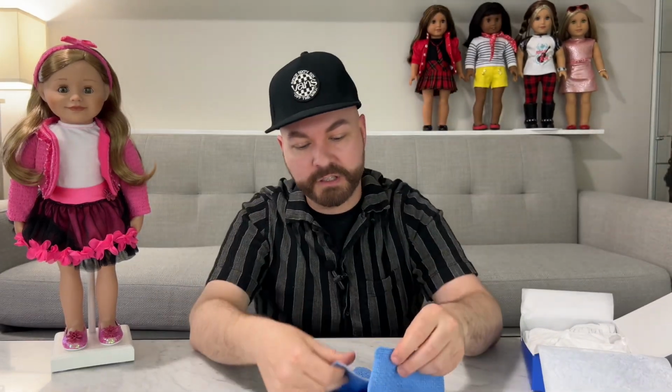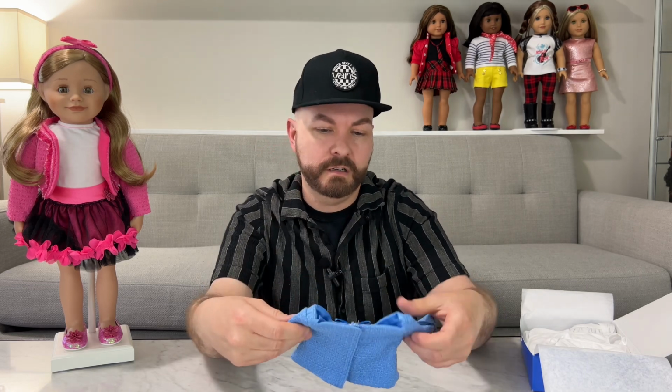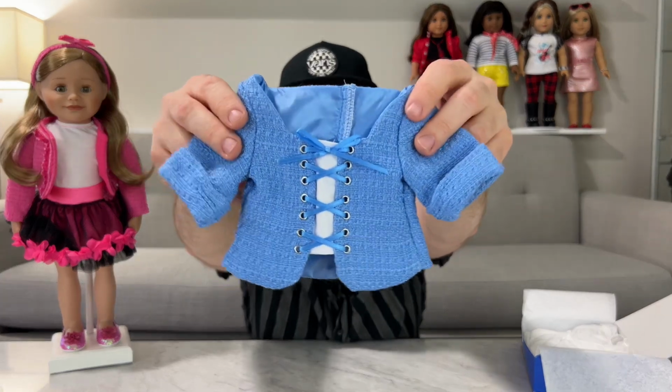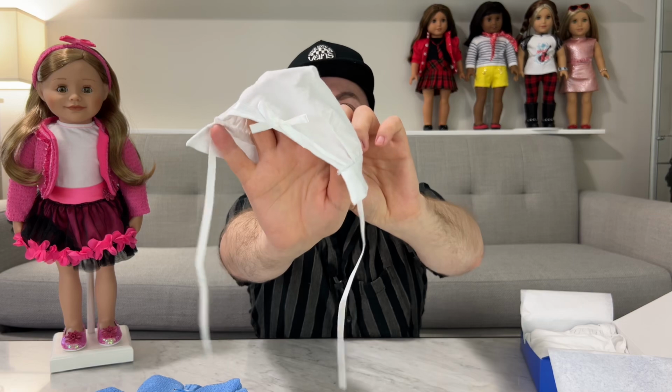I don't know if you can see what kind of fabric this is. I'm sure somebody out there would know. It looks like a woven fabric, very soft, very nice, very thick, and it looks like if it's a Pioneer winter, she would still be warm. It comes with this bonnet, which is really cute. Got a little bow detail up there. I don't know if it's focusing properly. I'm trying not to go through it too fast, but I'm eager to see it all.